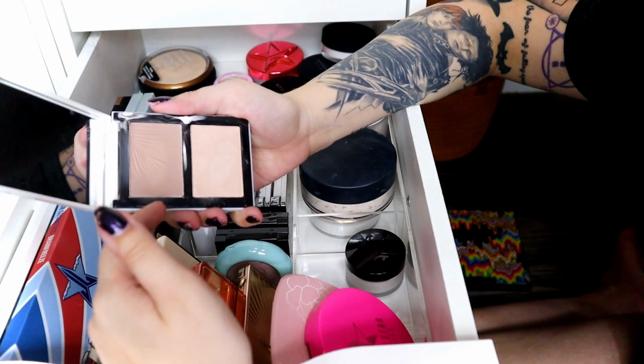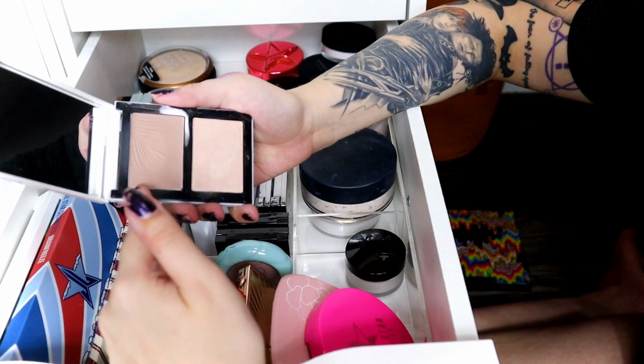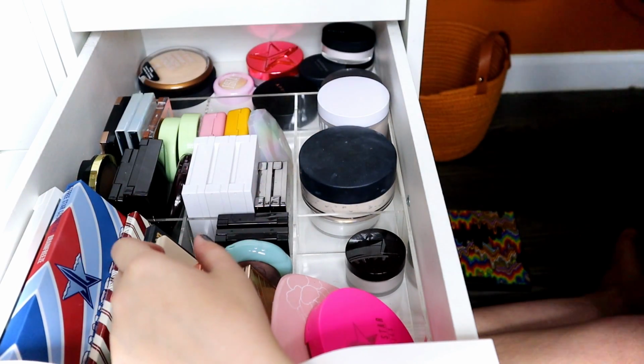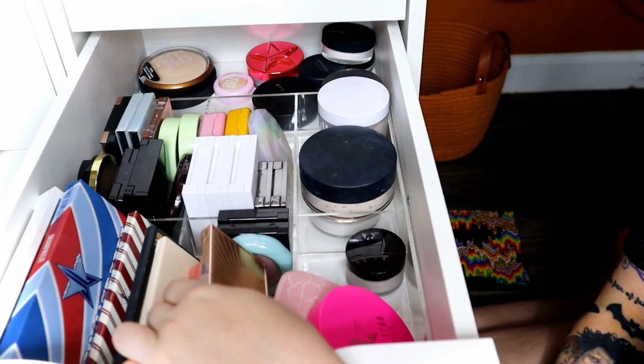And it's very cool toned. But I've never used this highlighter, and if I use this, it's only because I ran out of the other ones. So I'll part ways with it. I'm going to try new contour products this year at some point, because I've had this for a while.